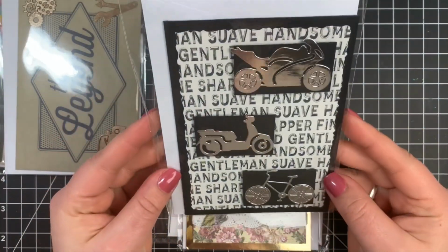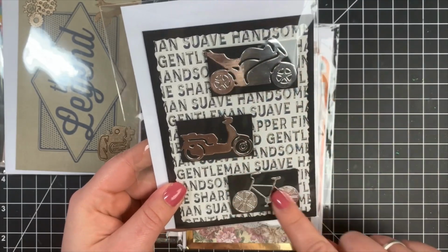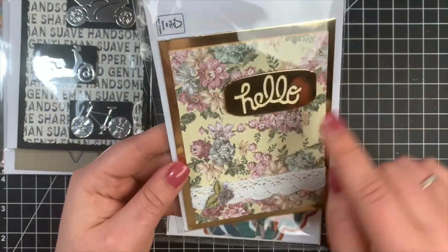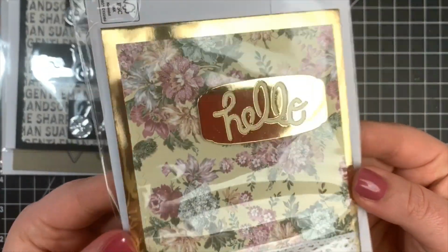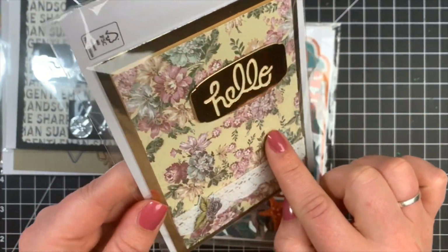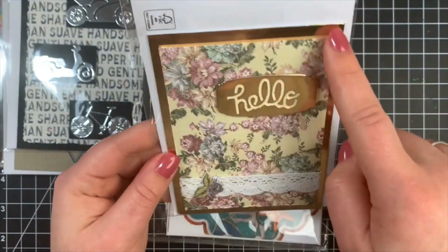Here's another masculine card, and I love this. This has a lot of dimension too, and this is so perfect for a masculine card. Here's a floral card, and this, it's probably hard to see on camera, but some of these flowers and leaves actually have some sparkle to them. Very, very pretty, and it's layered on gold.